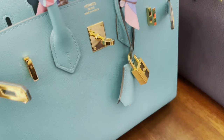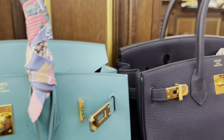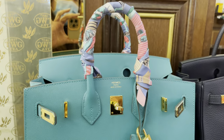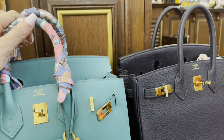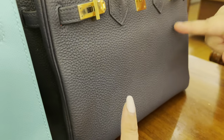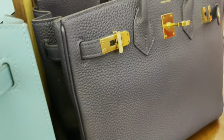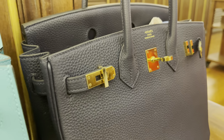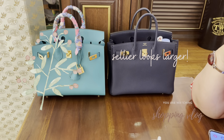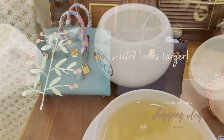Oh my god. Yeah, I forgot my interesting. It is. Yeah, even the handle height, right? I mean, considering that it's handmade, it wouldn't be exactly like that. It's quite veiny, you can see, quite veiny. I've got a B30 in Togo, exactly the same blue. It's not as veiny. It tends to look slightly bigger.